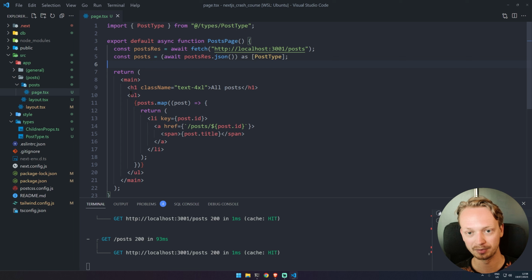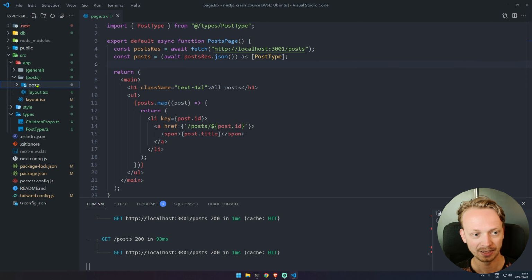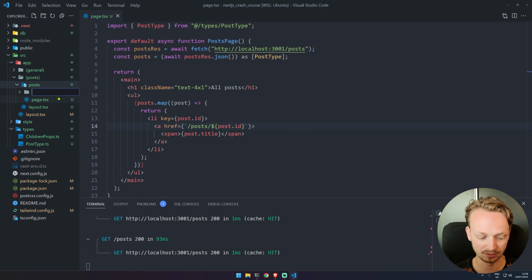So let's set up the page for the individual posts so that we can click on the links and actually navigate there. So I want the route to be /post/ and then a number. Now, this will map to app, posts, and then like number 1 or number 2. But obviously people will be adding more posts, and I am not going to sit here the whole day adding these folders and page components for whatever ID there might be possible.